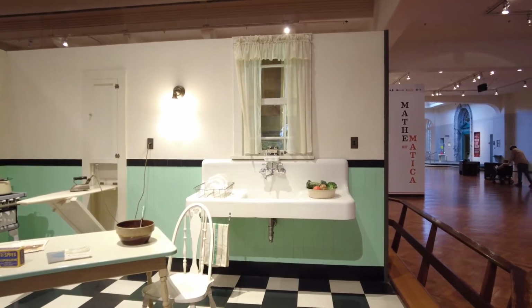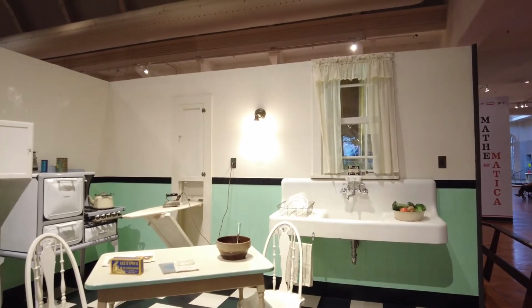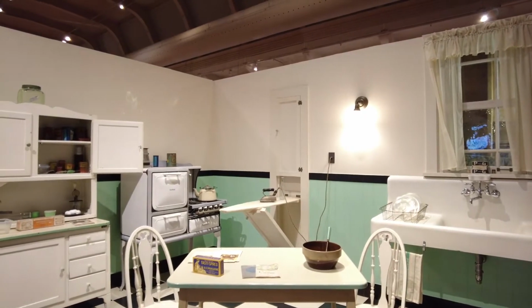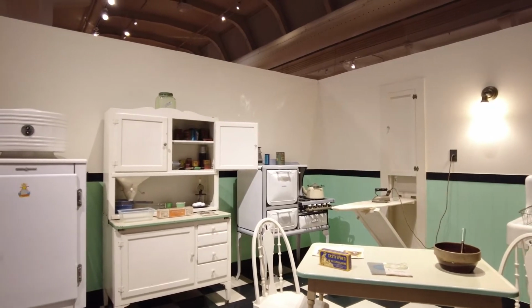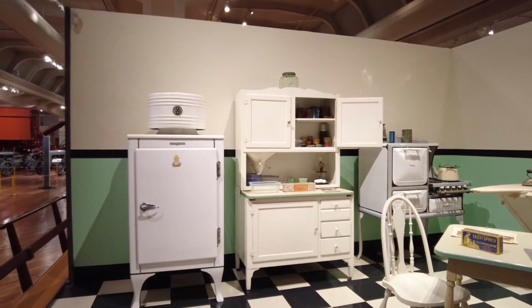Glass dishes over there. There's electric, so we've got an actual incandescent light bulb. There's an ironing board and an iron. Our stove looks to be a gas stove over in the corner. Next to it, we've got a little countertop area where you can store some goods. And then next to that, a refrigerator.